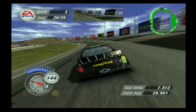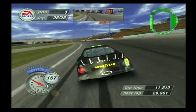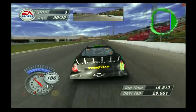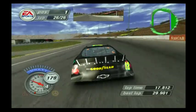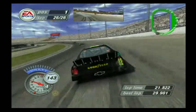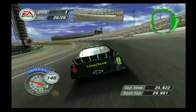No caution. Just absolute slugfest for one car and one car only. Domination. Hopefully we can pass technical inspection here. One final corner. I think the handling adjustment did help, kind of give these tires a little bit more longevity. And coming off turn 4.